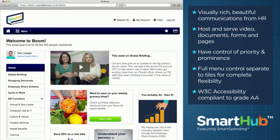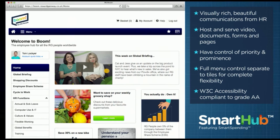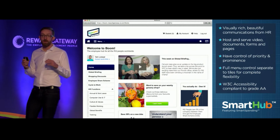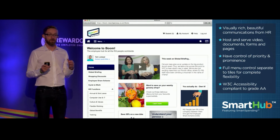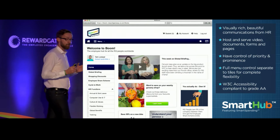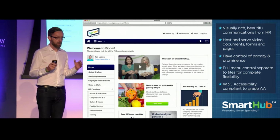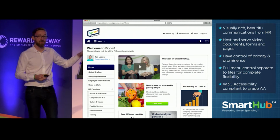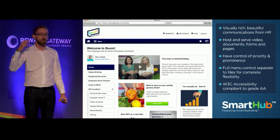So this is what we've created. This is SmartHub. Visually rich, beautiful communications from HR. We can use it to host and serve video, documents, forms, and pages. We're giving you complete control of priority and prominence. Full menu control down the left-hand side here, separate to the tiles. So actually, you could use that for your whole HR library.